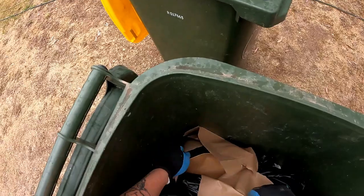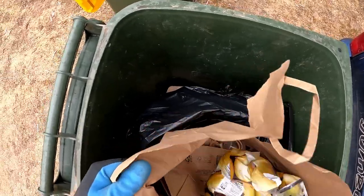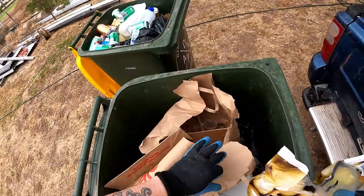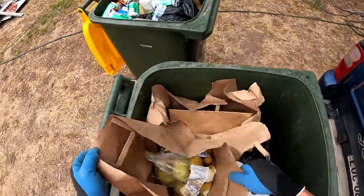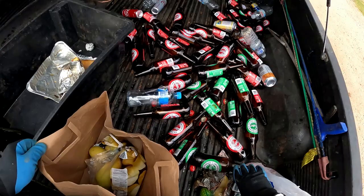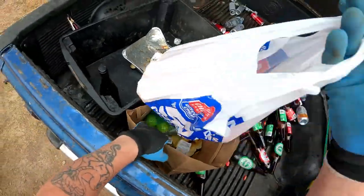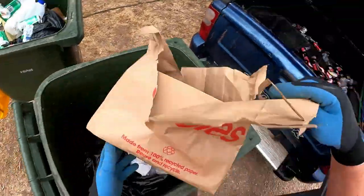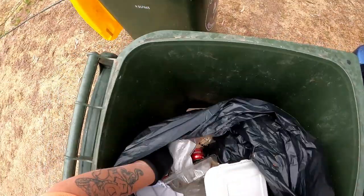Oh, feels like more groceries. Coals. Oh, bag of potatoes. Okay, we'll take a nice clean bag. Pay 25 cents for these bags, I think. I don't know. That's a brand new bag, that one. Put them in there. Put them in there as well. Nice clean one. Set it down there.